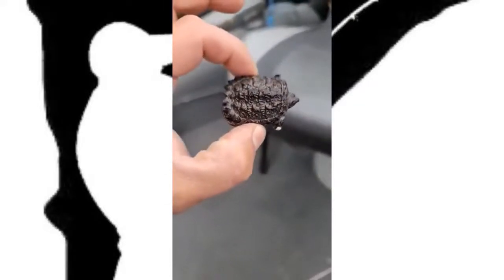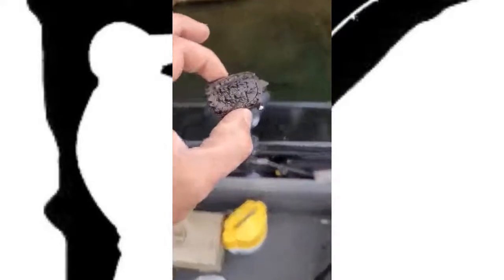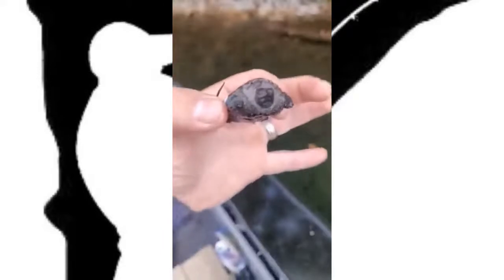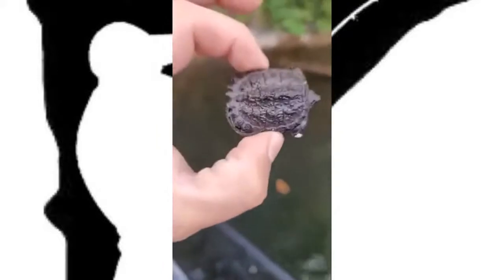Do a release video. Look at him. I think we might have a little pet. Hey, buddy. Jeez. It's a little guy. He almost looks like a toy. Yeah. Cool.